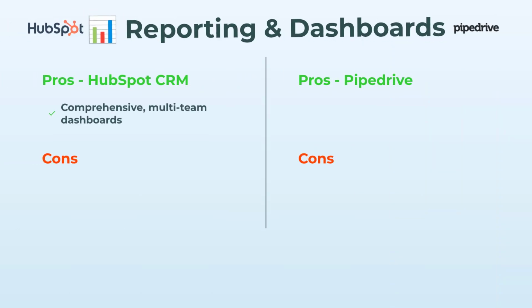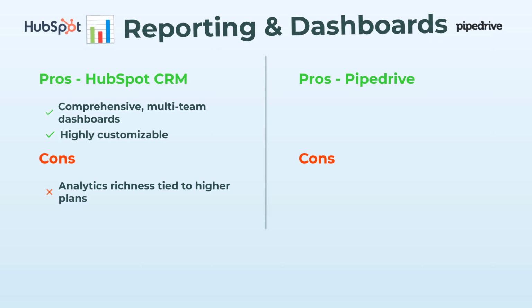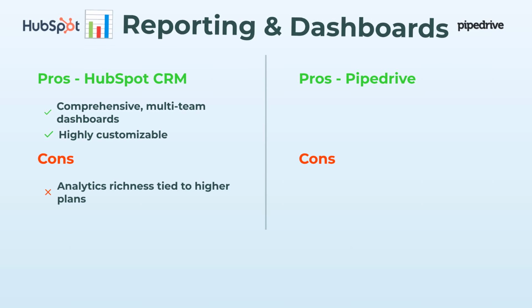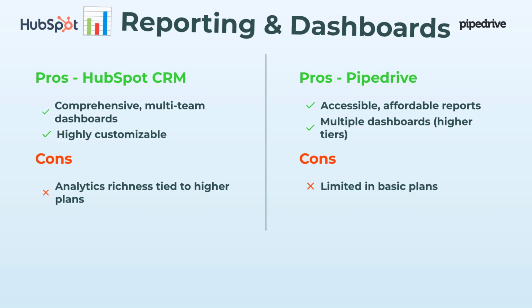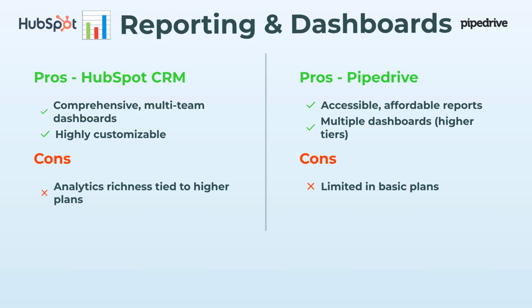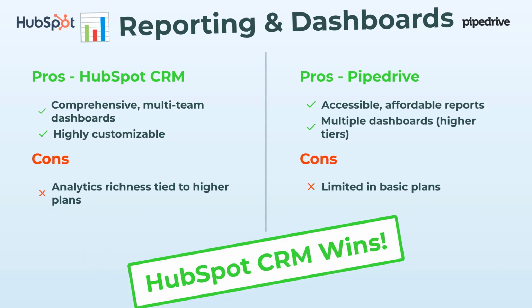Now, reporting and dashboards. HubSpot comes in strong with these crazy comprehensive dashboards. You can split out stats for sales, marketing, literally everyone. Tons of customization if you're on higher plans. But again, beware, the pro analytics are a premium feature. Over to Pipedrive, reporting is super accessible, very affordable, and you do get multiple dashboards at higher tiers. If you're happy with basic stats, totally fine. But if you need the deep stuff, you'll bump into limits. So for reporting depth and customization, HubSpot has the edge.